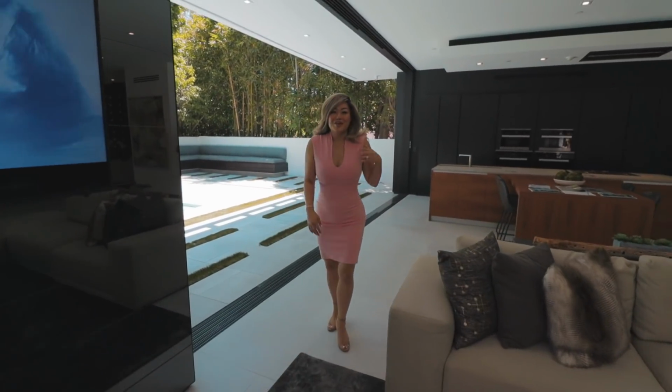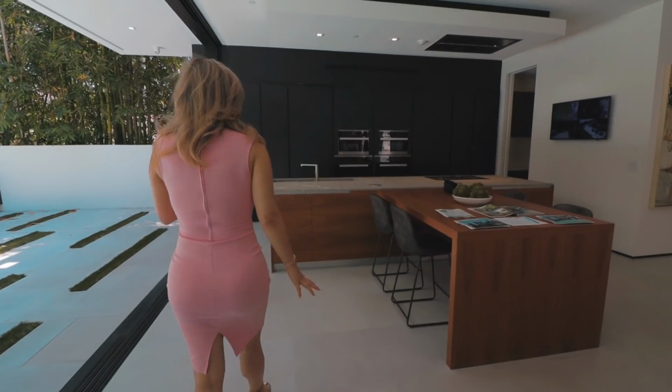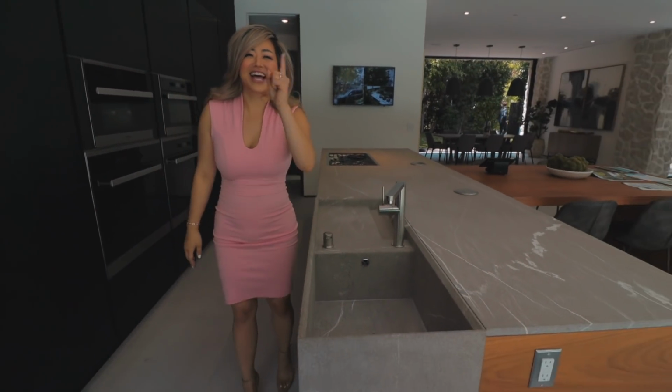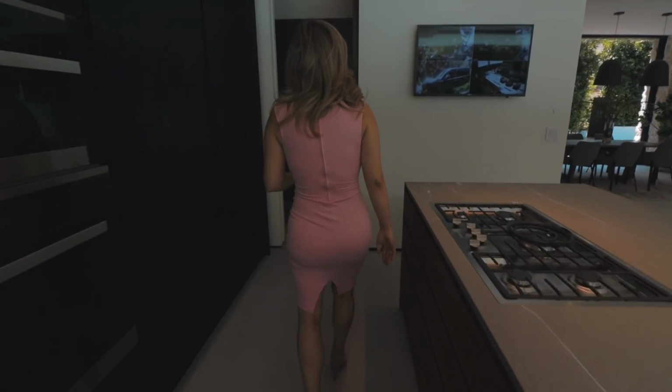And the kitchen. But I'm gonna guess if you're living in this house, you're not doing that much cooking. I don't know. Call me crazy. Probably not. I mean, can you imagine doing dishes in this sink? It's not that kind of sink, you know? It's definitely a party house.